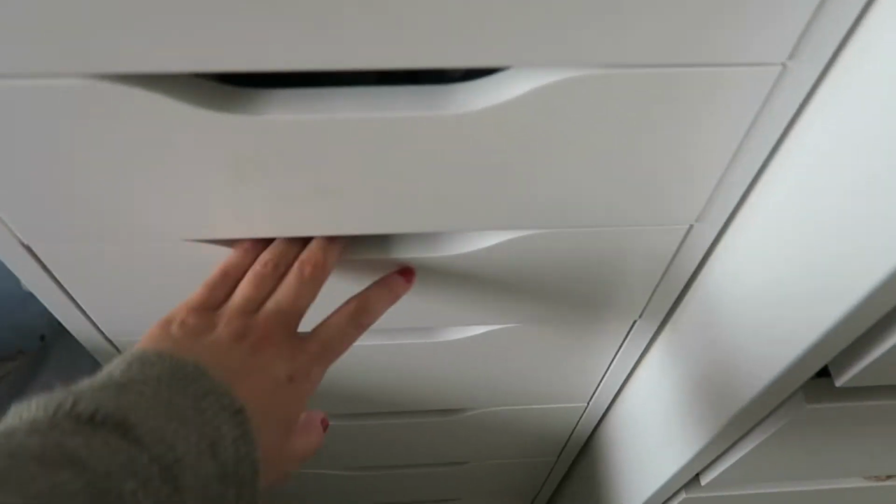Within each of these drawers I also have storage baskets just to keep everything together and organised, and I'm going to do the same process that I did with my makeup drawers, and that is take each individual basket out, give it a clean, give the drawer a clean, and then organise what products I want to keep, if I'm going to get rid of anything, and then put them back with a little bit more organisation so that they look nice and tidy. I thought I'd just briefly show you what's in each of these drawers.